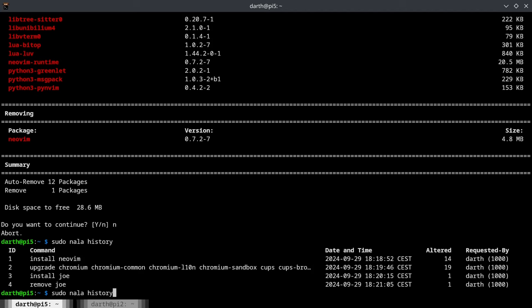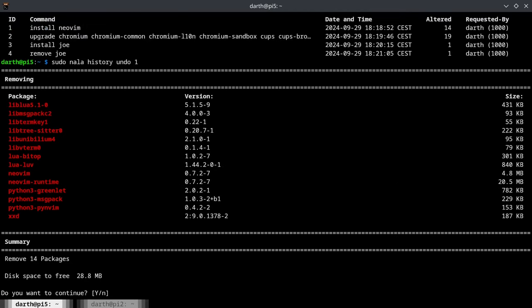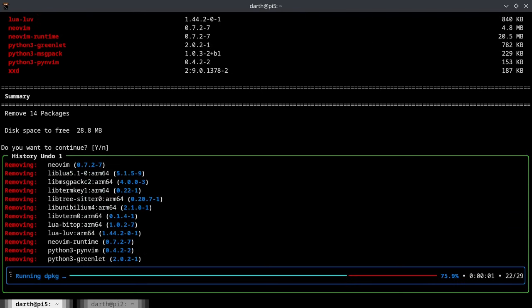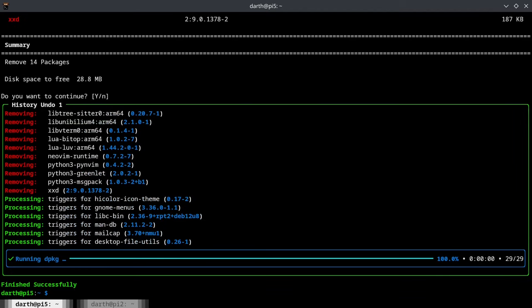So now history, undo, and pick a number of the ID of your history command. So this is undo 1, right? Let's undo 1, and this is going to remove basically NeoVim, right? And whatever has come with it, right? And this is pretty much it.